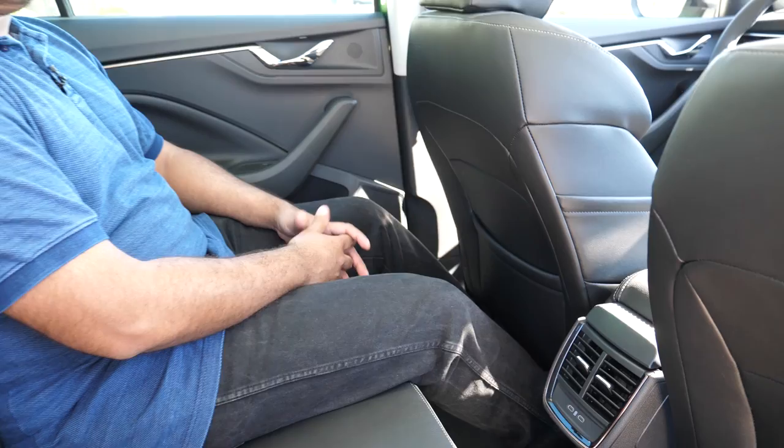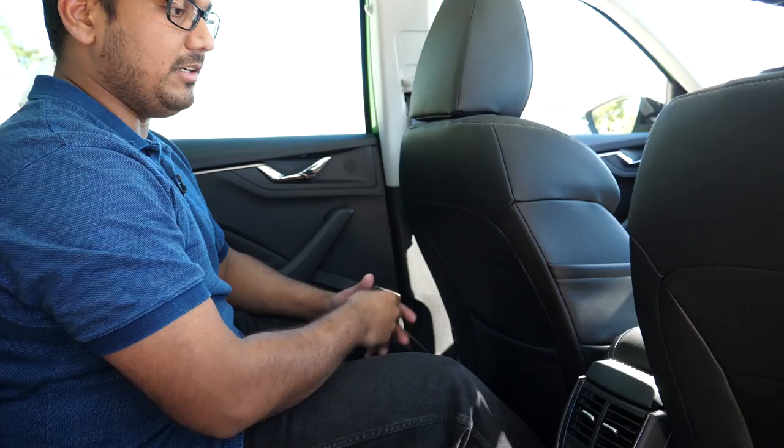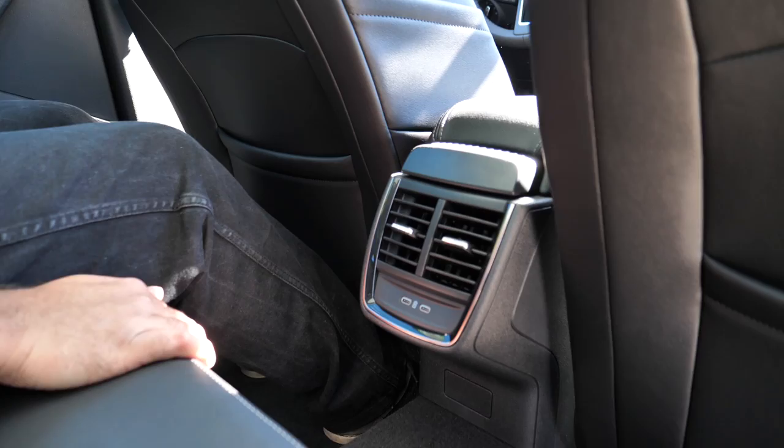Door pockets on the side, even door pockets over here, not just on the back. So to keep, maybe you can slip your phone in here, very easy. Rear air conditioning vents, although this is only still a dual zone, so this is just a vent, you cannot change the temperature. Type-C USB charging ports over here.